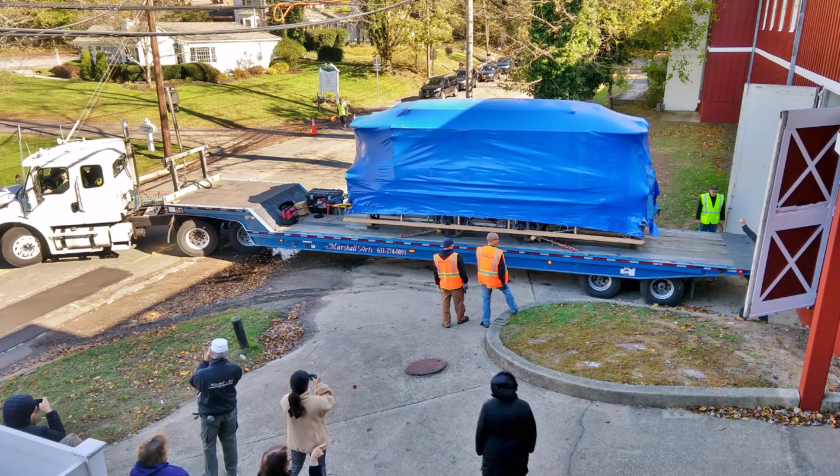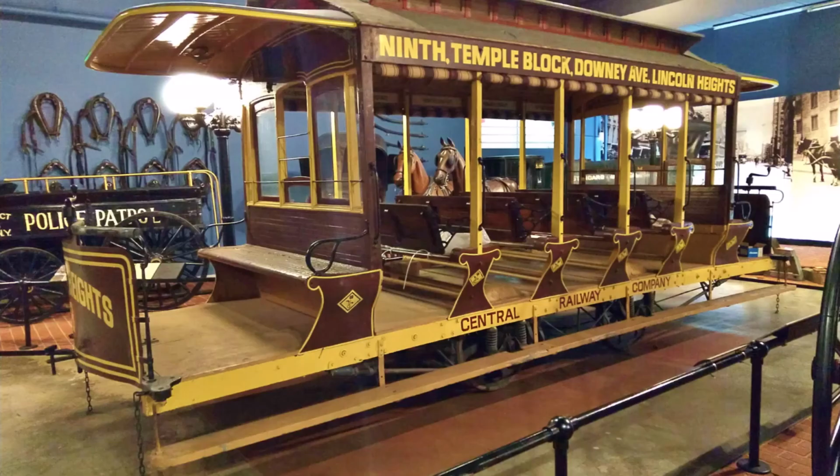It now begins its latest role, offering visitors a look inside a now rare type of vehicle that once rolled through many of our communities and brought us closer together.